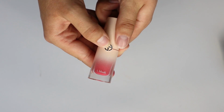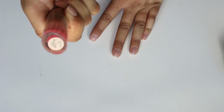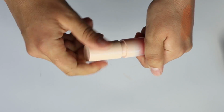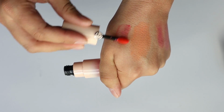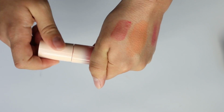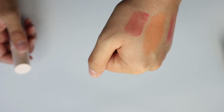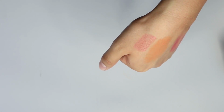I forget what brand this is. I don't know, it's escaping my mind, but it's one of those high-end brands. This is called A Blush. It's a cream, like a liquid staining kind of one, but I'm going to get rid of it because it lifts up my foundation every single time, no matter what I do, so I'm going to get rid of it because it's not the best.